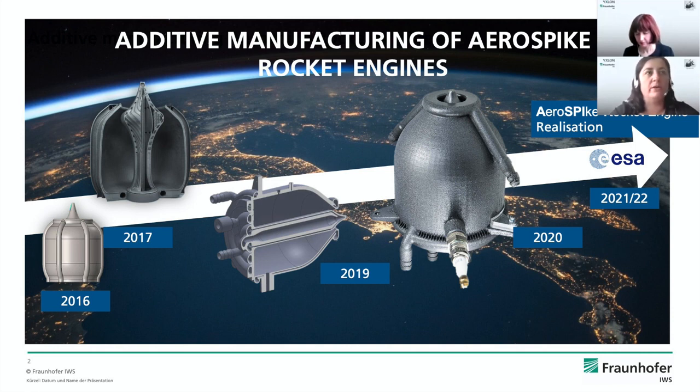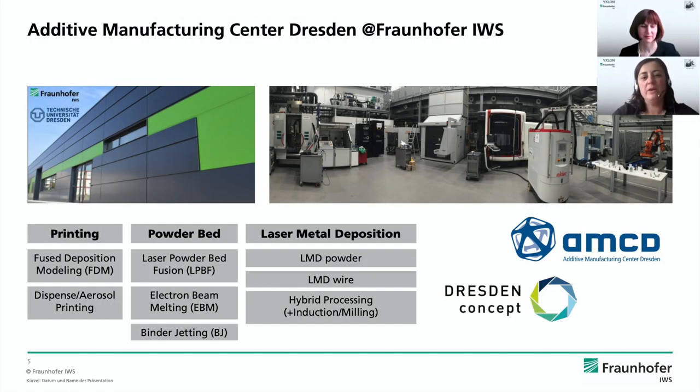By the way, I think I didn't say it before, but this design of aerospike rocket engines has been available since the 1960s, but it was not feasible for aerospace engineers to make it possible before, due to the fact that the reasonable and interesting manufacturing technologies were not there on the market. So conventional manufacturing didn't make possible these complex geometries you have seen, with cooling channels and special channels for the flowing of the fuel. So this is really an application that was waiting to be put into the market until the appropriate technology arrived.